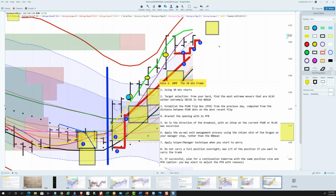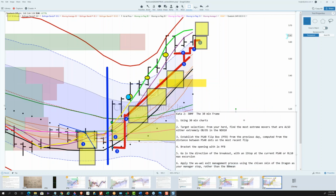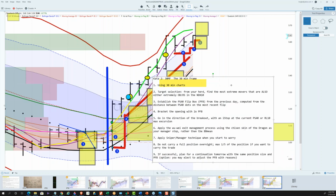I would already be thinking about putting my two boxes here. And then if it opened without a gap, then whichever way it went, that's the way I would go. If it went out of the northern box, I'd be getting a continuation. If it fell out of the southern box, then it would be a reversion, and I'd probably be looking for that 50% retracement or back to the Bollinger Band mean, which would be down here around $5.20. So there's a good move available. Okay.